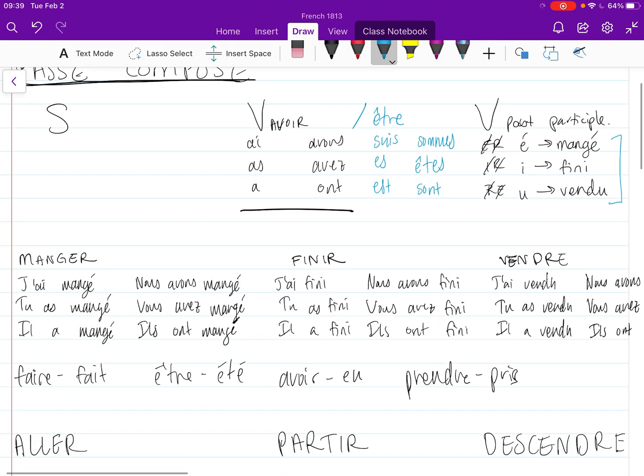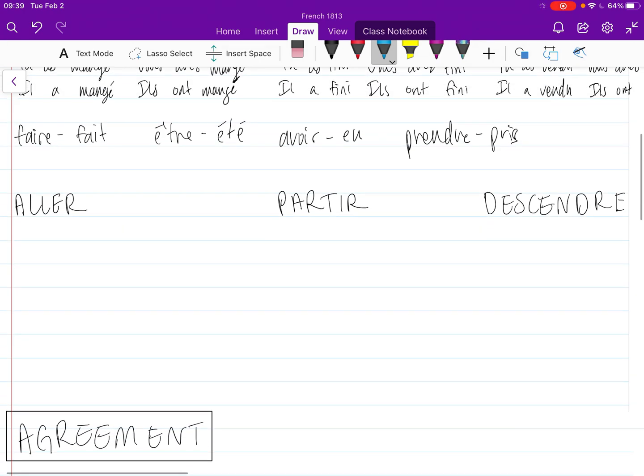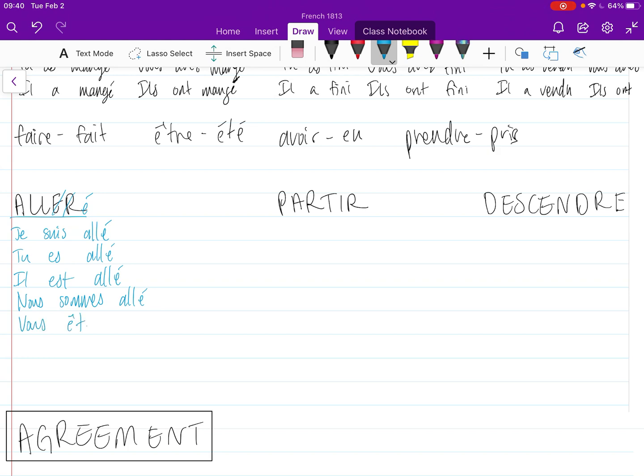What the question is, though, here, well, actually, why don't I do this? For example, let's do aller, partir, and descendre. All three of these verbs go with être. So if I'm going to do this for je, I would say je suis allé. It's regular. I just drop off er and add accent aigu. Je suis allé. Tu es allé. Il est allé. I'm going to go straight down. Nous sommes allés. Vous êtes allés. And ils sont allés. Same thing, it's just that I'm using être instead of avoir.